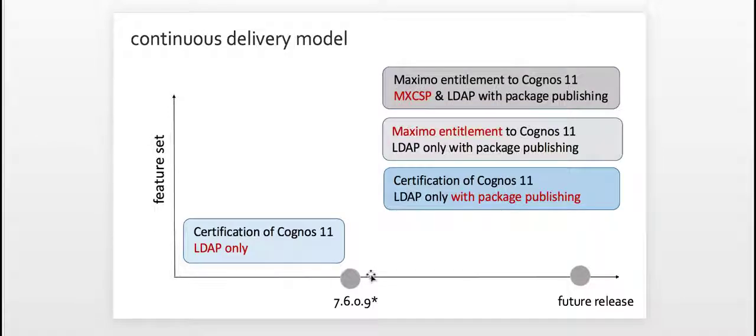And then the other features that many of you are familiar with for Maximo 7.6 with Cognos 10, including the package publishing and the MXCSP or Maximo Security namespace, will be available in a future release starting in 2018. Again, that's future functionality and roadmap. That's not committed to at this time, but we do want you to know that we are actively working on that, and our initial plans are that it will be available in 2018.